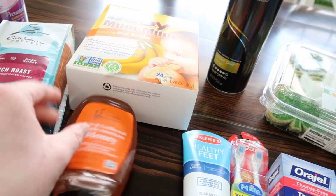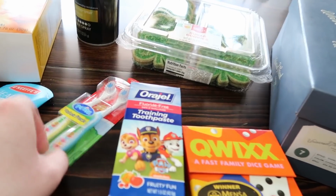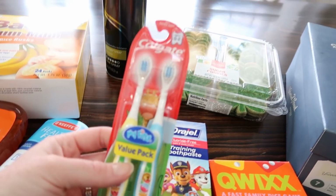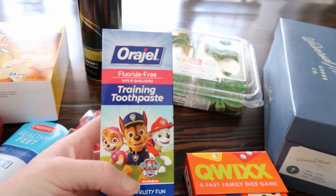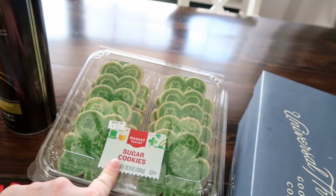We were also out of honey. San wanted some healthy fees. I wanted to get Bryony a Paw Patrol toothbrush, and I was sure they'd have one at Target, and they didn't. So we just got her this My First Colgate pack, and then we got her some Paw Patrol toothpaste.